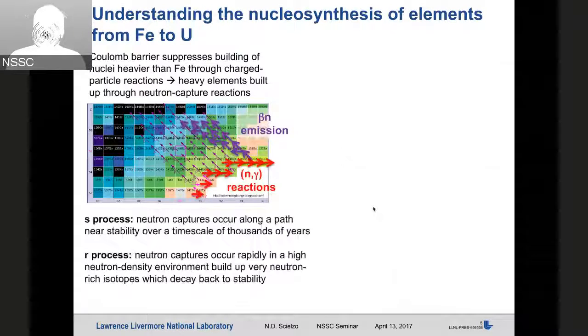And this happens in two ways. One is the S process. This happens in astrophysical environments. The S process occurs in asymptotic giant branch stars, and it's a slow process that proceeds essentially along the line of stability, along stable isotopes or long-lived isotopes.